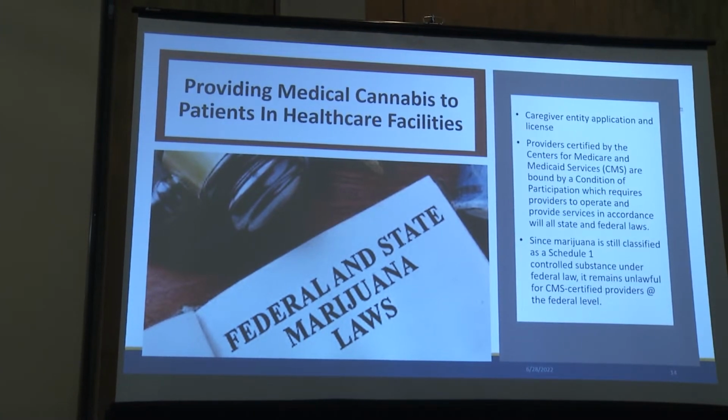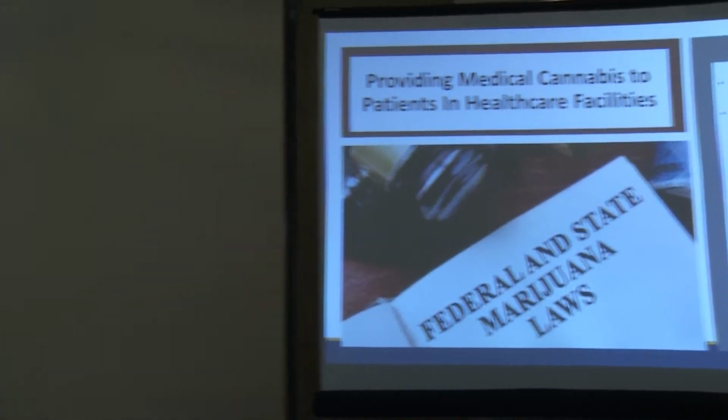We do have the requirement that they can be a caregiver entity, meaning if you have someone in a nursing home, someone in residential hospice, that facility could establish policies and procedures to be a caregiver and to provide medical cannabis to their residents. Now, there is a concern with this because most of these places are funded with federal funds through CMS. They have to meet conditions of participation. As of right now, CMS says this is a no-no.